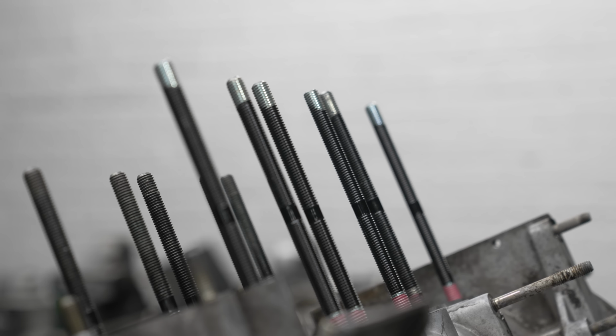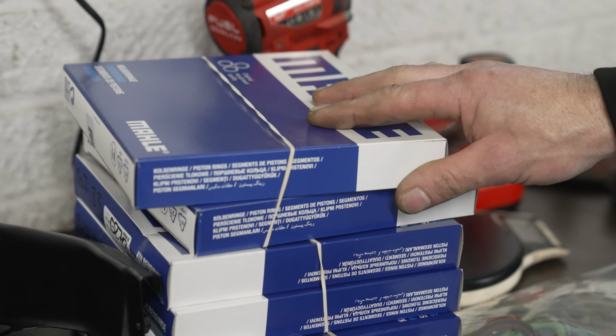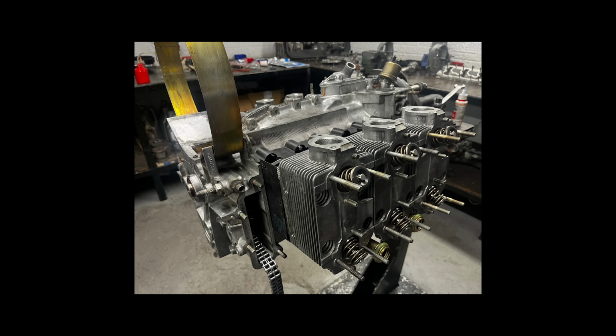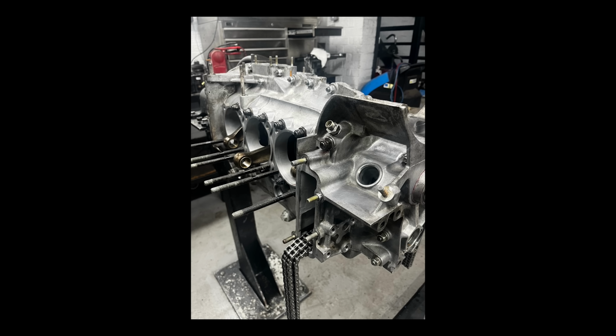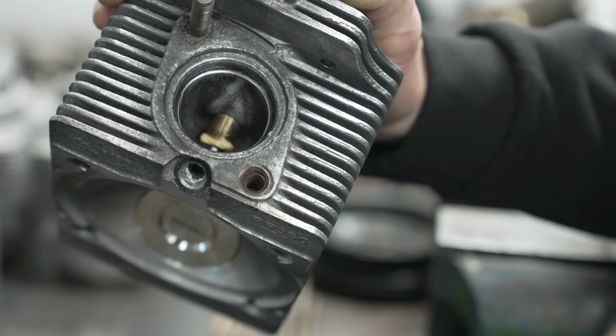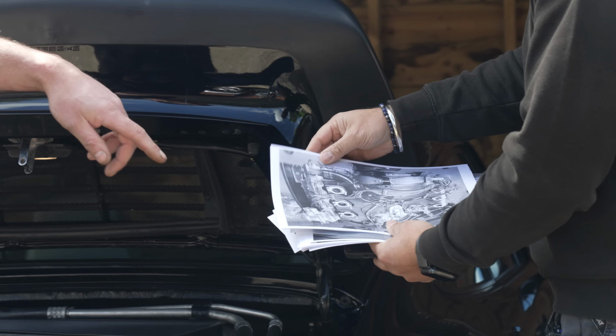Yes, there's new chains, new big end bearings, new main bearings, even down to conrod bolts. So we put the ARP ones in there for you. Head studs, you can see the new ones there in the pictures. Cylinder heads, which have all been refurbed with the new valves in there as well. New guides. So now we're getting back onto the ancillaries on the top.